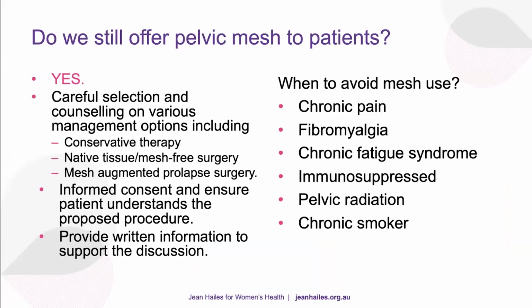So to put things into perspective, do we still offer mesh? Yes, as I said earlier on, it's all back to careful counseling, careful selection. You want to pick the right patient. Even though the evidence suggested that this mesh procedure is good and durable, if it's applied on the wrong patient group, it will not work. They end up having more disaster and complication. And when we counsel patients, we need to offer them all the potential options, including doing nothing, conservative, native tissue, and mesh surgery, and explain to them all the advantages and disadvantages of each of these options, okay?